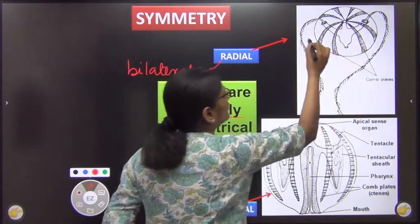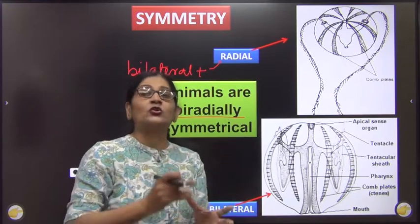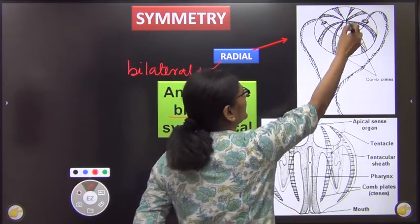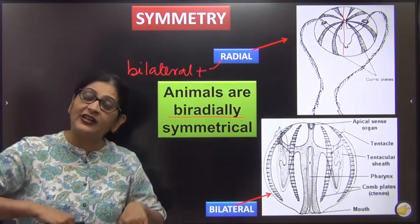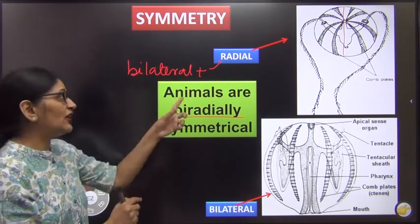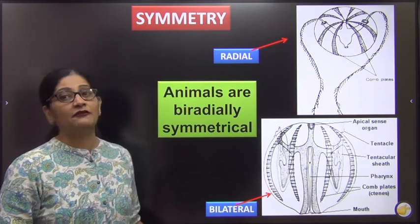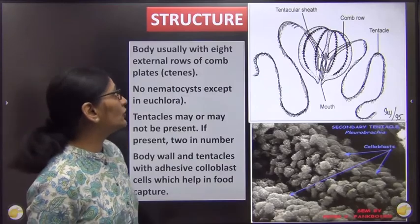Why do we say that? Because externally, if you look at this organism, it looks like a radial symmetry. Bahar se dekho, it is circular. So it seems that any axis passing through the center will divide it into two equal halves. But when you look at the internal structure, its digestive system, the internal body structure is actually bilaterally symmetrical. So since it is bilaterally symmetrical from within, and it is radially symmetrical from outside, we call this type of symmetry biradial symmetry. Okay? So we have done about their habitat, the body form, and the symmetry. Next step we will see is your germ layers.